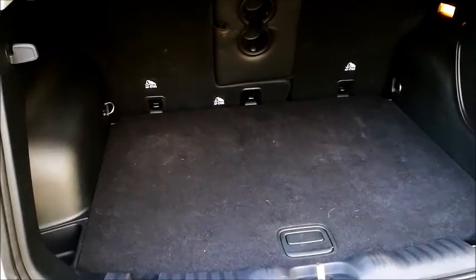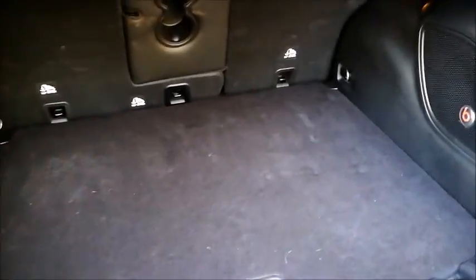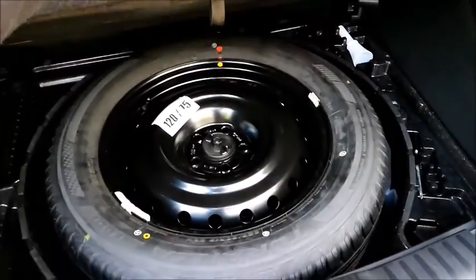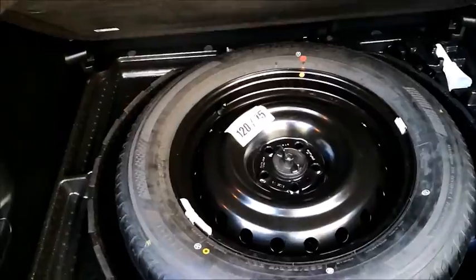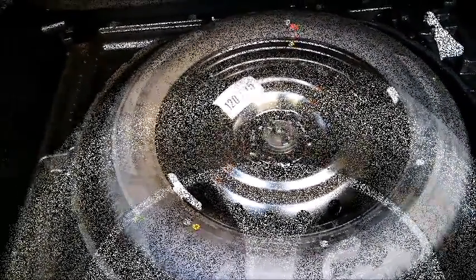There's the cargo space, complete with the Beats Audio subwoofer, 3 bags in there, and it was full. And there's not even an extra bit of room underneath. That's where the tyre goes. Now it's speed limited, but it is a full-size spare, not a space saver.